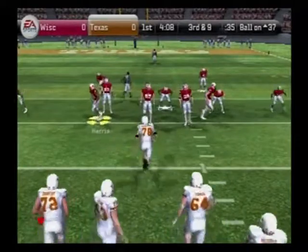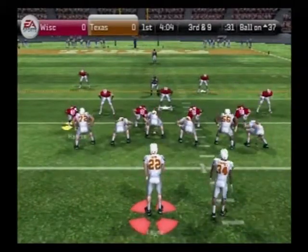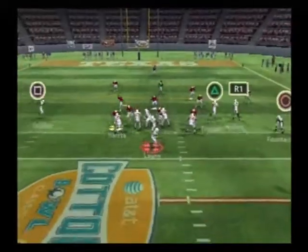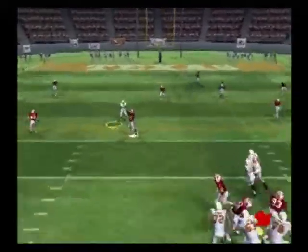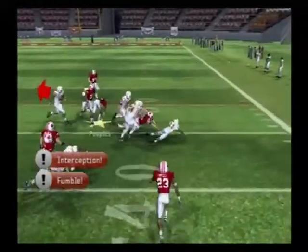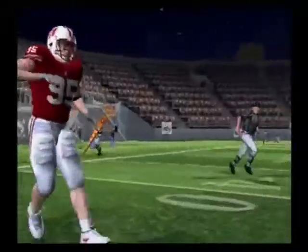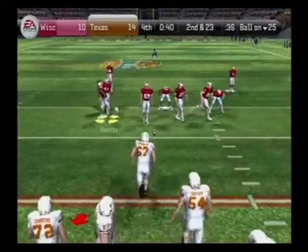It's 3rd down. Ball on the 37-yard line. The Longhorns come out showing 3 wide. He looks. Great coverage, and it's intercepted. Gets past the tackler. Lost the ball. Fumble. Coach, what can you do to avoid those turnovers? Well, you just got to get back to basics.